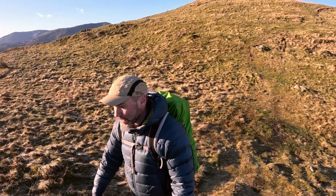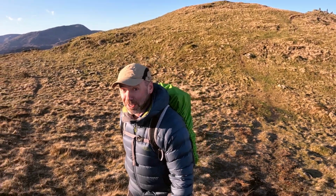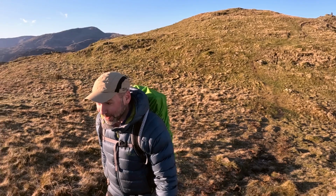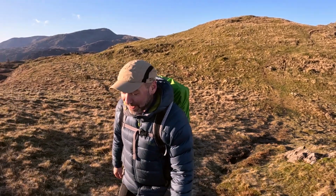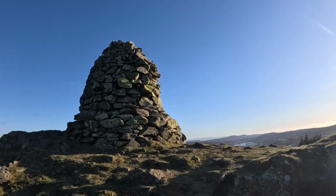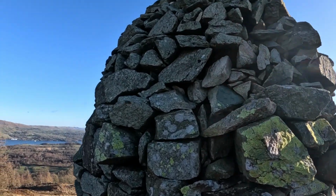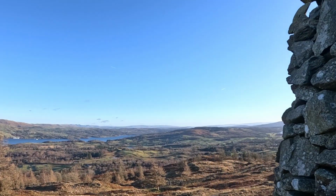If you're on the top of Black Crag and you're thinking, well, it's busy, then there's nobody over at this one. So have a little rest and a contemplate. Let's have a look around at the scenery. There's us then as we come up on it. Wow.